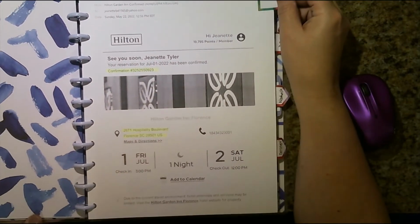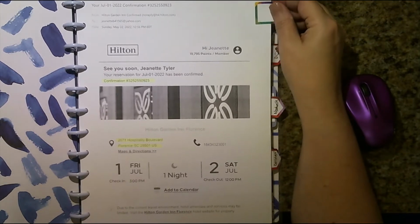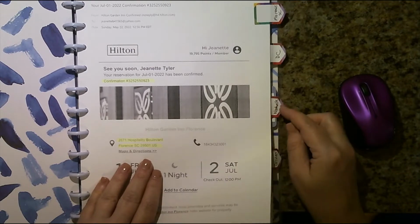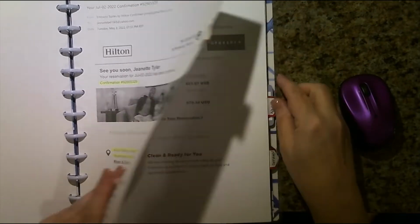When we do our road trips, we try not to drive more than 6 hours a day. So we stopped in Florence, South Carolina, which is about halfway between here and DC. So I printed out all of our reservations and stuff, and then I printed out reservations for DC.